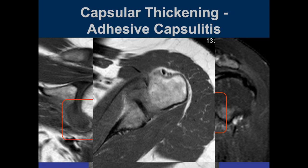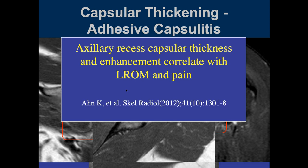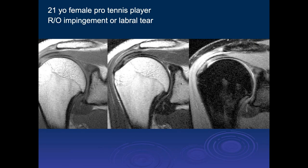This was pretty rip-roaring adhesive capsulitis. And it's been shown that both enhancement and really edema on the PD FatSat images of the axillary recess correlate very well with limited range of motion and pain. And that we typically see on the coronal images.